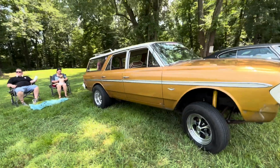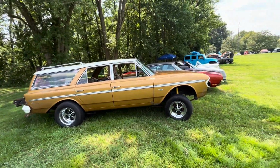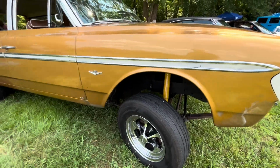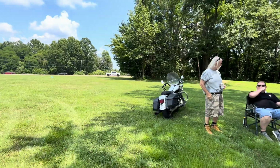It's a nice station wagon. It's a Chevelle. It's very nice. He's got the suspension work on the front, where it's lifted up in the front like a race ride. It's very nice. We even got motorcycles out here.